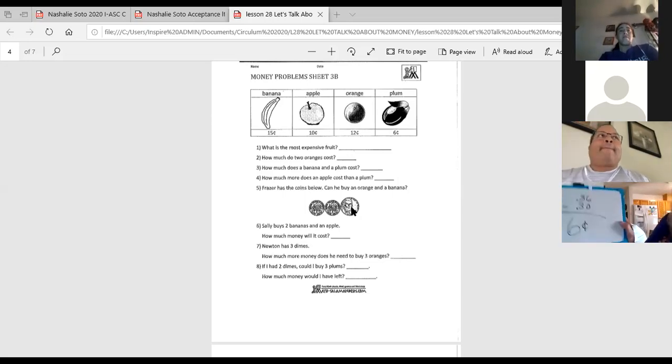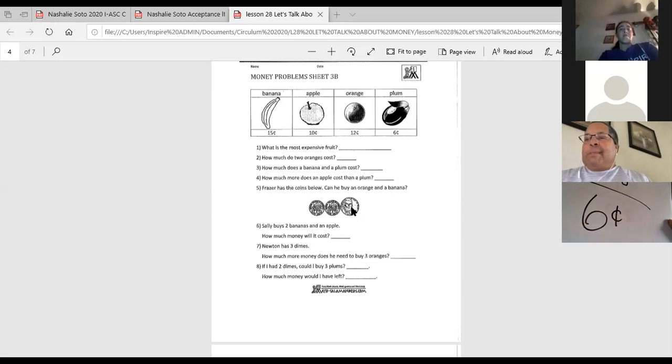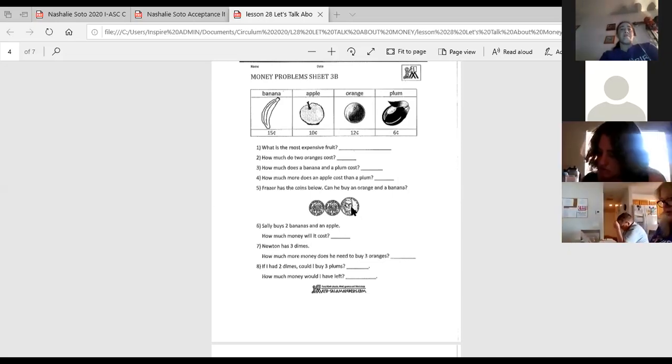And sometimes I write my cent sign like that. I love to do my cents like that, which isn't decimal form, but it's fine. It's an acceptable form as well.